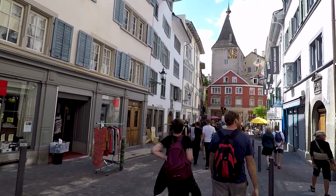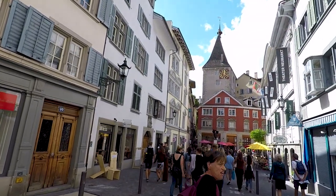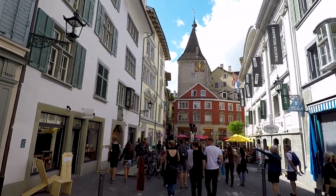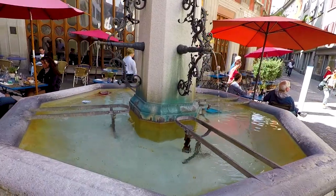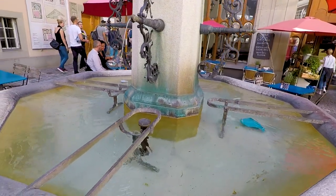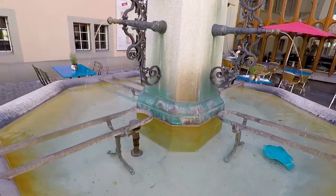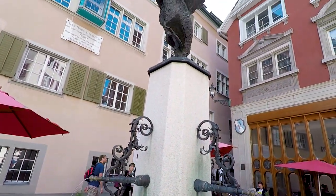This is also part of the oldest district in Zurich. Of course, Switzerland were neutral in World War II, so none of it was destroyed like in other European cities. There are hundreds of water fountains in Zurich, and all of them contain water that can be drunk. So quite often you see people drinking from them.